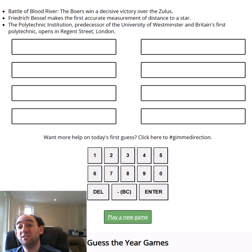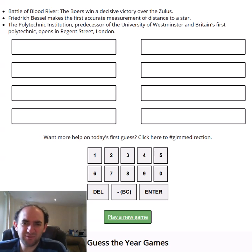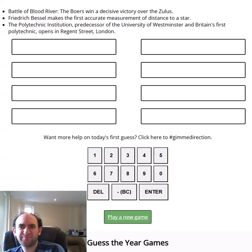The first accurate measurement of distance to a star, I mean, I can imagine that was about 400 years ago, but I don't think it was, based on the other 2 clues. I have no idea about that top clue. I think it's South African, which means obviously it must be after South Africa was discovered, let's say. I don't know whether that happened before or after America was discovered in 1492. And that bottom clue, I mean, that also feels like it could be more recent than the 1600s, but even then, a polytechnic institution, it could have been formed anywhere, really, or at any time, rather. So I actually have no idea.